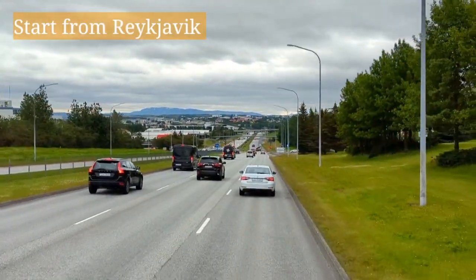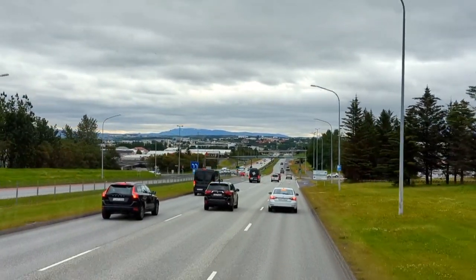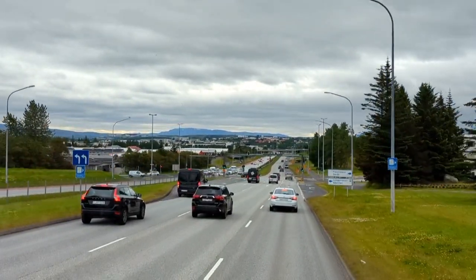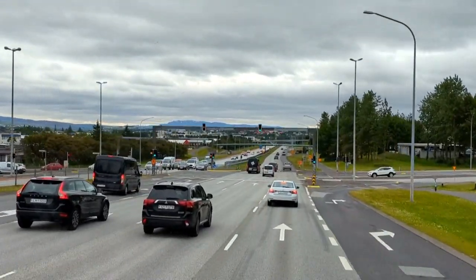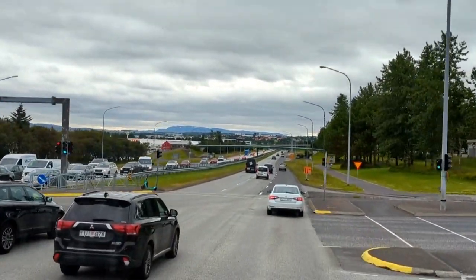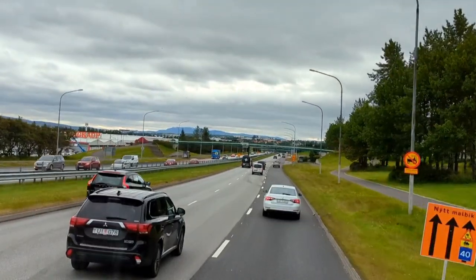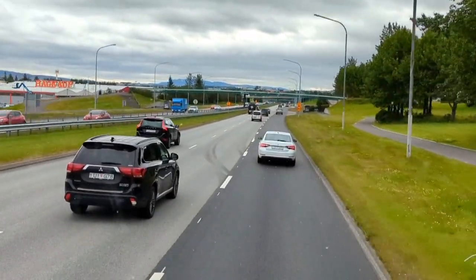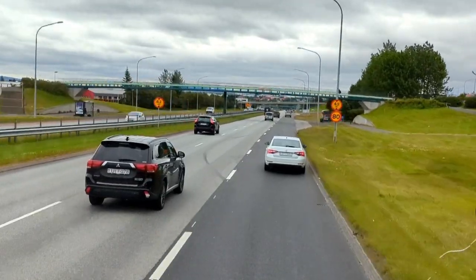Population of Iceland right here in Reykjavik and the surrounding areas. It's only 360,000 people in all of Iceland, and two-thirds of them right here in Reykjavik. The second largest city is Akureyri, with 20,000 people.